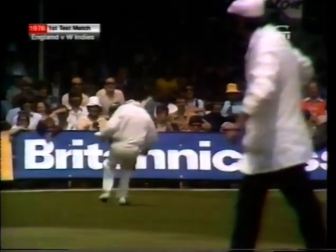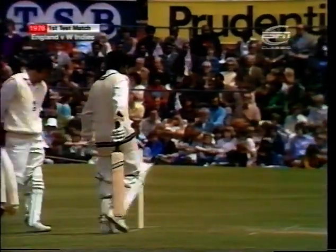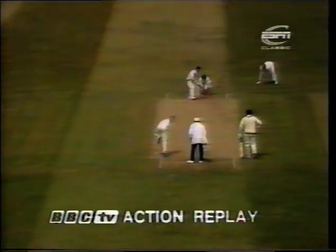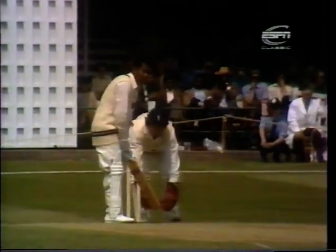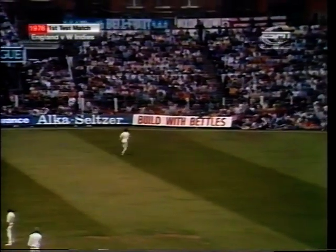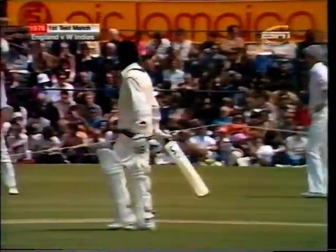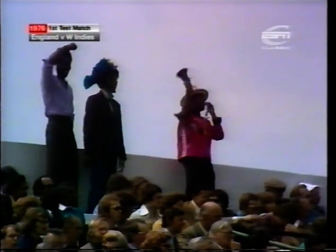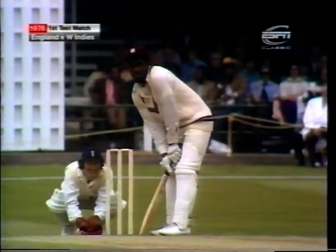That's not too far away. Just half a dozen inches away from Close's left hand. It's chopped away, middle that a bit better this time. The outfield, which has quickened up considerably today, doing its work, providing Kallicharran with another boundary there. Lovely stance and good grip. Beautiful method all told.